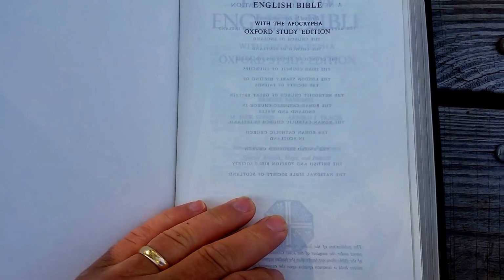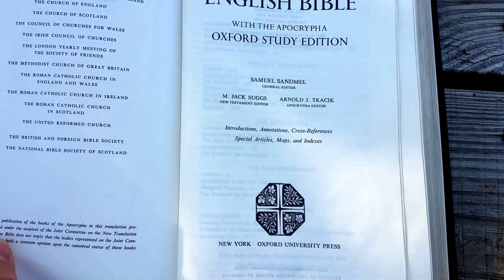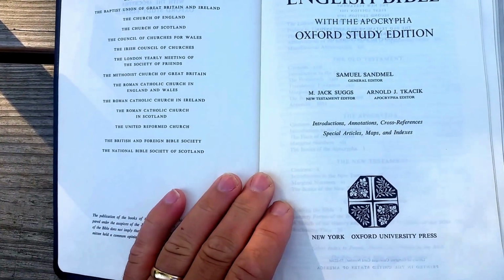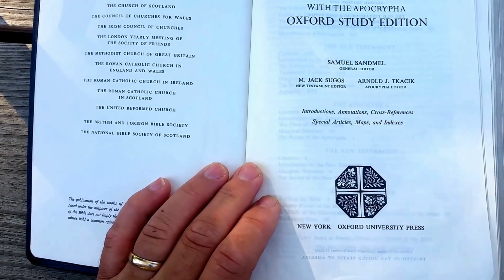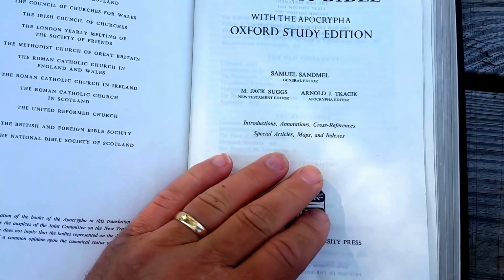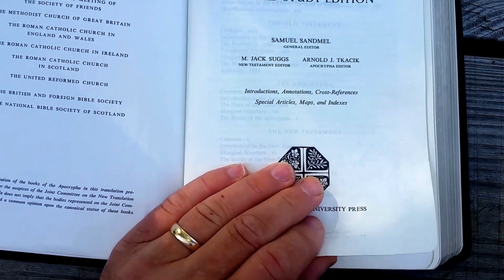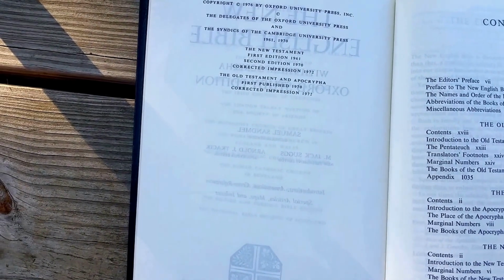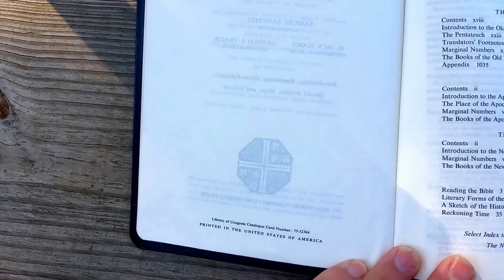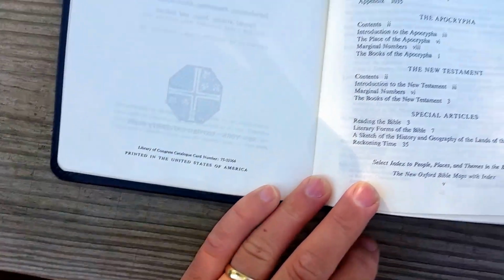It has the usual Oxford appendages. Here we go. This Bible, the NEB, is no longer in print, I don't believe. It was an English production, purely England, and had very wide participation. Here we go with the information. And here's the copyright page. Okay. Printing United States of America.